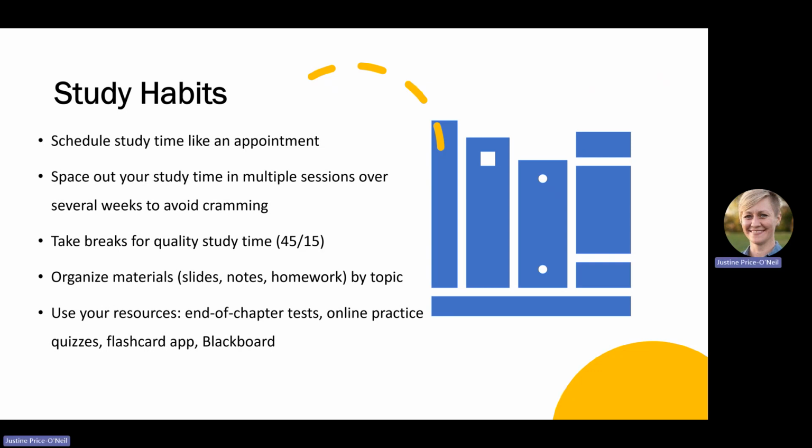This is important with spacing study time over the whole semester so you don't find yourself needing to cram right before a test. But when you're studying, do take breaks when needed. So, for example, you might focus on your studies for 45 minutes and then take a 15-minute break. Or if 30 minutes and then a 10-minute break is better for you, just have that goal in mind of how long you're going to work and know that that break is coming before you get back to the work again. This just really helps you avoid burnout and helps you stay strong with your studying.